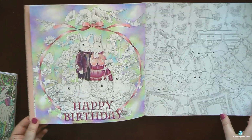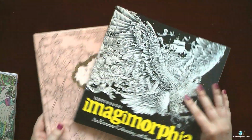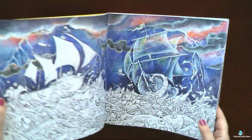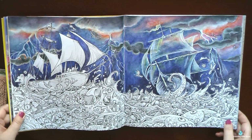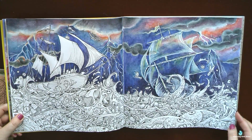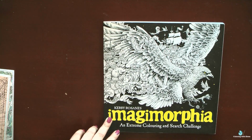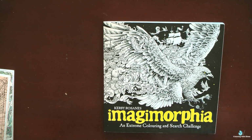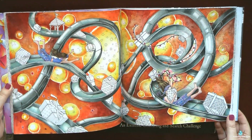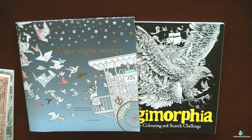Next, two huge spreads I started when I wanted to play with my Neocolors to do creative backgrounds. For the first spread in Imagimorphia, I wanted to do a stormy sky. I selected a page which I don't treasure too much, so I was able to experiment here without bothering about messing up this page. And I really spent a lot of time on this background and I needed a little bit of a break before I am able to finish coloring it.